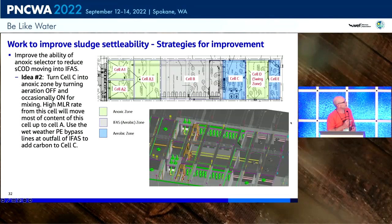Another idea we're going to try to play with is cell C, where we have our mixed liquor recycle pumps pumping back up to the head of the basin. If we added some control in which we turn off the air to this cell and only have it come on occasionally to mix it up, and we have those wet weather bypass pumps, that would allow us to introduce PE into the outfall channel that goes directly into cell C. So we could add some carbon here, turning off those aerators, making it an additional anoxic zone before it's pumped back up to the front of the basin. So we might be able to add that anoxic zone without building a new tank, is the hope. So we'll play with that idea.